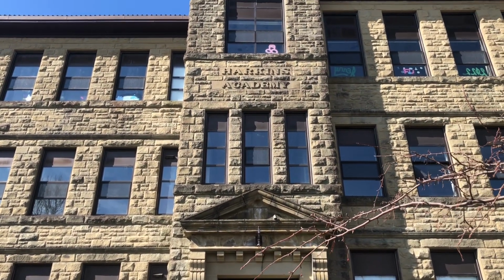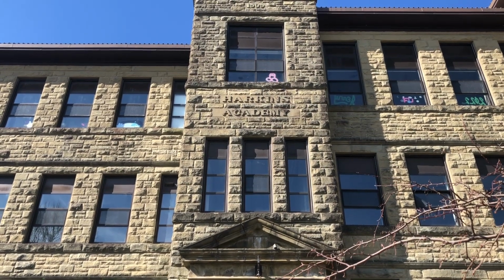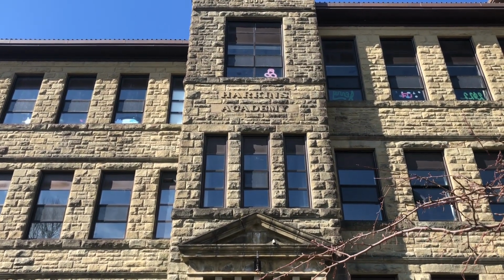Harkins Academy, folks. And painted on the window up there, it's never gonna grow old. A sign of high intelligence.